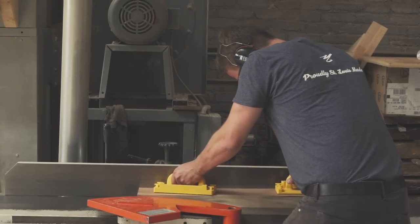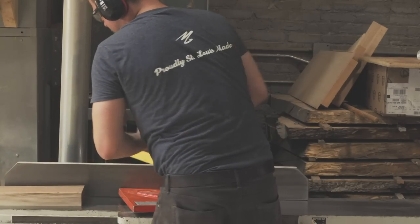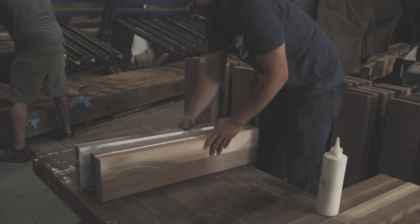Once the lumber is dry, it needs to be milled using the joiner and planer so that it is perfectly flat and true on both sides. It also gets cut down to the appropriate sized pieces to glue up.